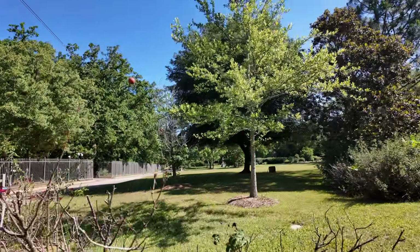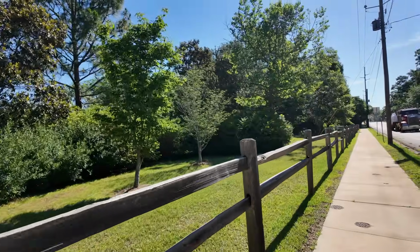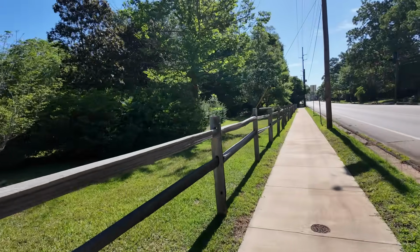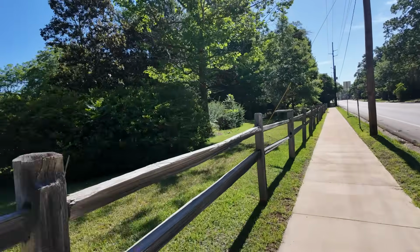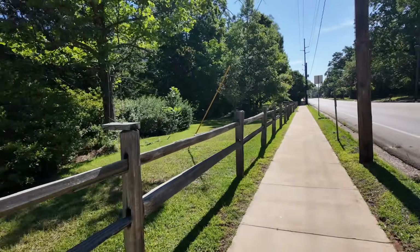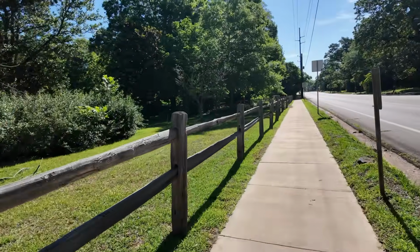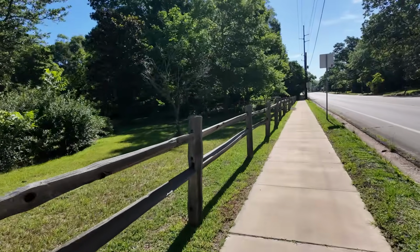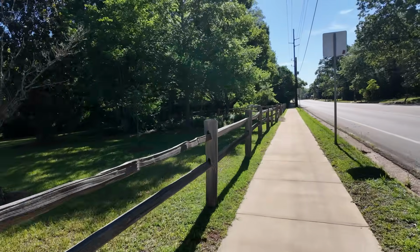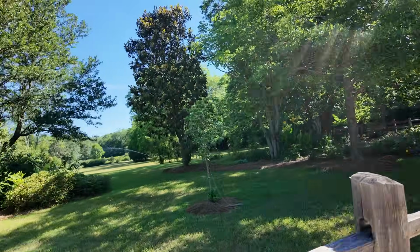Now it will be open at some point. The Park Service people I talked to said it could be up to 3 or 4 years until it's open to the public. But this is, as of right now, as close as you can get to the house. But there is a spot right up here where you can kind of pull off the sidewalk and get a look at the property right here.